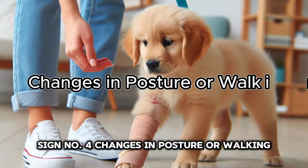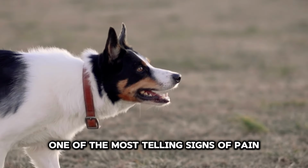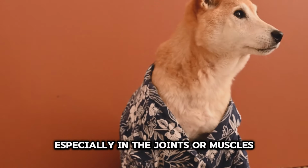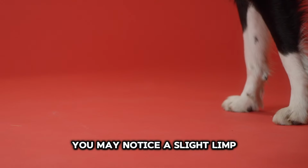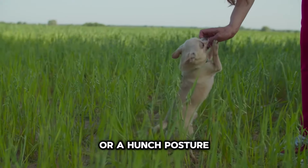Sign number four, changes in posture or walking. One of the most telling signs of pain is a change in your dog's posture or the way they walk. When a dog is in pain, especially in the joints or muscles, they'll often change how they carry themselves. You may notice a slight limp, reluctance to jump onto furniture, or a hunched posture.